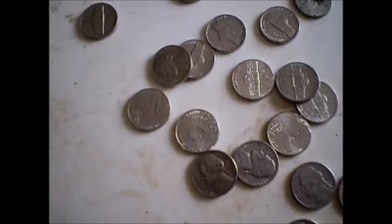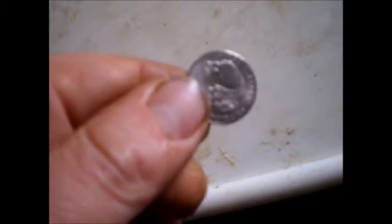Okay, here's roll number 8. I gotta look through it and see if I find anything good. I'll let you know. Okay, in this roll I found 1953, 1970, 1974, 1977, and a 1979. Also another Buffalo nickel, but again, it's 2005. On to roll number 9.